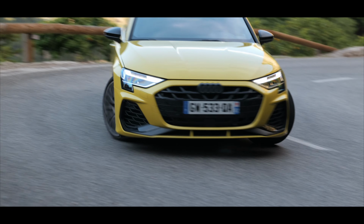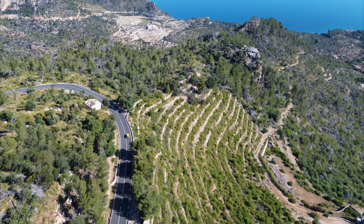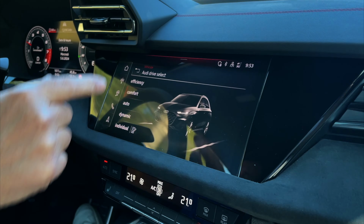An Audi S3 is always a pleasure to drive, but the first surprising thing is the default comfort mode. You want to drive peacefully, to relax. It's like a family car, but no, that's not why we came here. The icon, Audi Drive Select. This is Audi's adaptive suspension. It's optional and costs 850 euros.